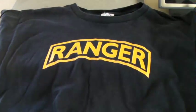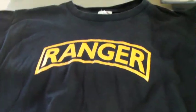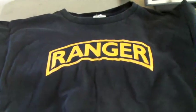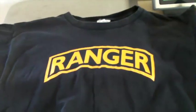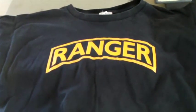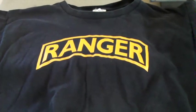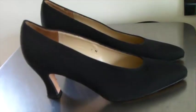This is a t-shirt that says Ranger. It is the patch that you would wear if you were an Army Ranger. And Jay wore this shirt for years and years, and people kept asking him if he was an Army Ranger. And he kept having to say no, so people were very confused. So we decided to just sell it, and it sold for $25.